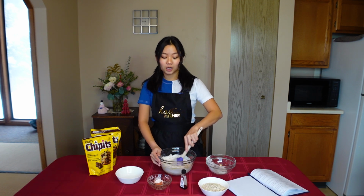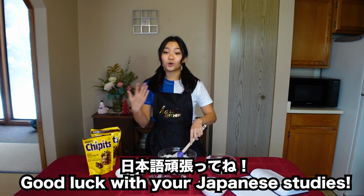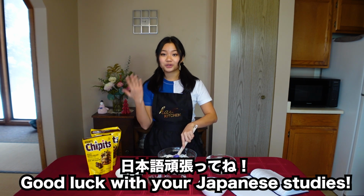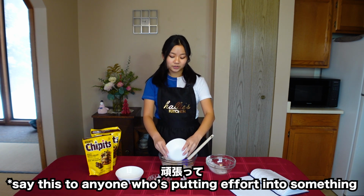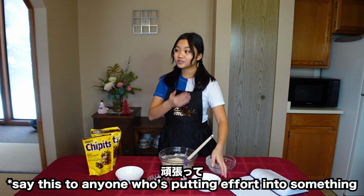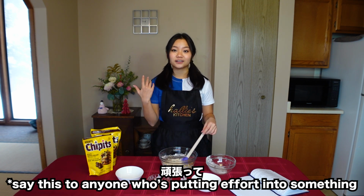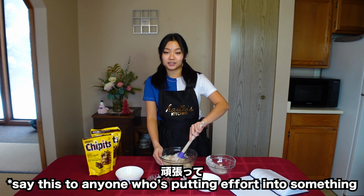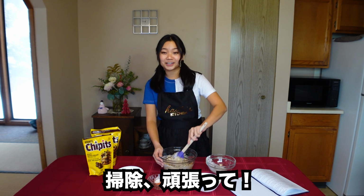So whenever I get comments of people telling me that they're studying Japanese, I will usually say 日本語頑張ってね, which means good luck with your studies, good luck with your Japanese. You could say this towards work, you could say this towards a performance, towards a test, literally anything that anyone has to put effort into, you could just say 頑張って. You could even say this to someone who has to clean their house. You could just say 掃除頑張って. So that just means good luck with cleaning.